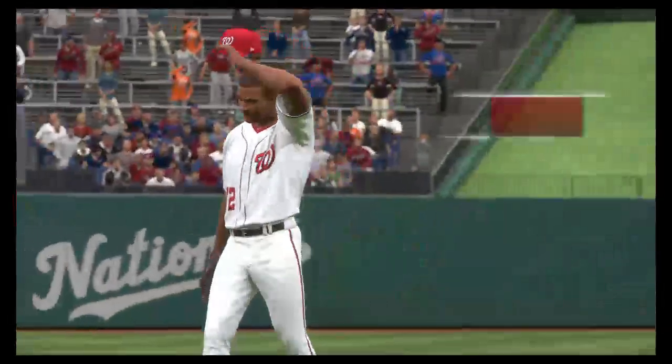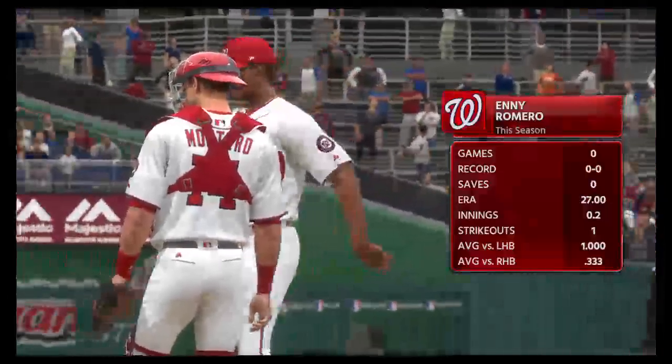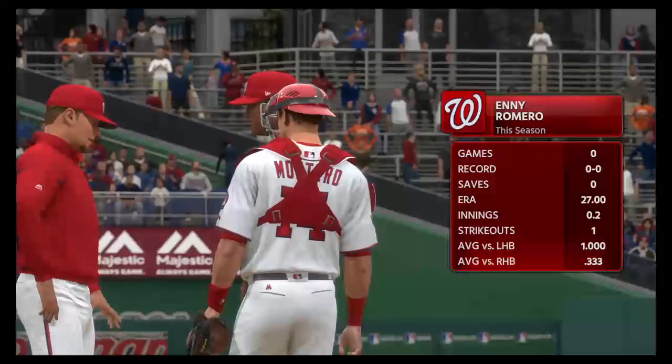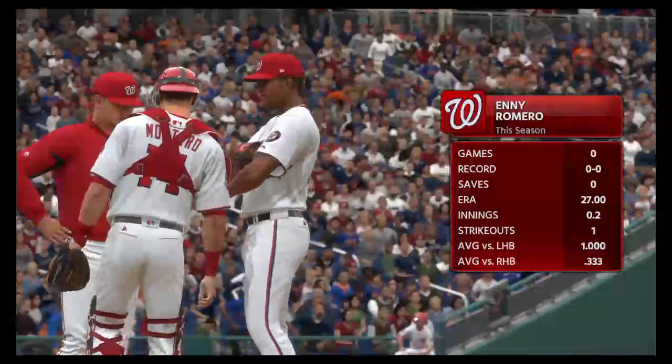Enny Romero will come on to pitch here, and he'll move into the number 5 spot in the lineup now on the double switch. Matt Reynolds is also into the ball game as he'll hit in the number 8 spot here. Second base and batting in the 8th spot. Number 19.